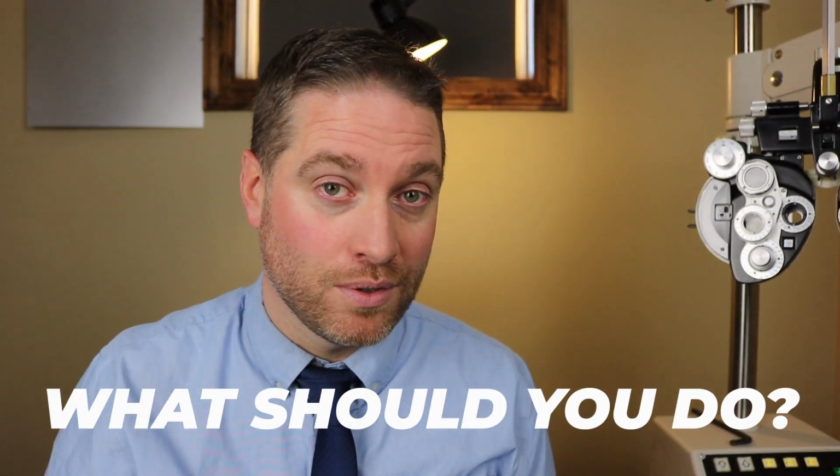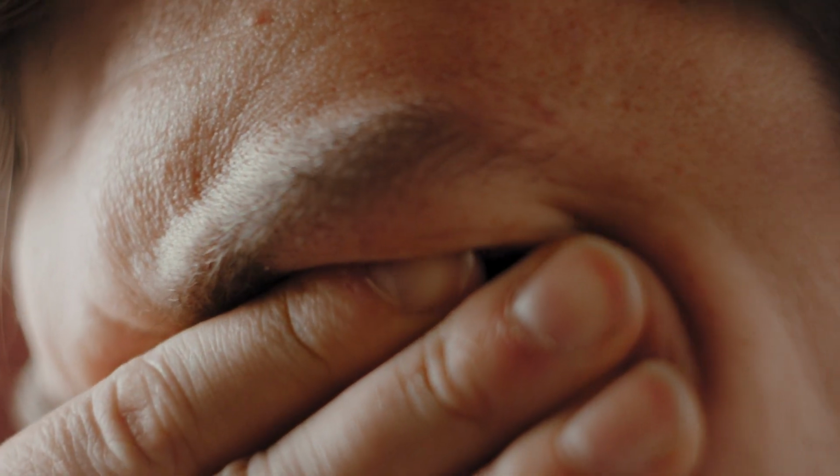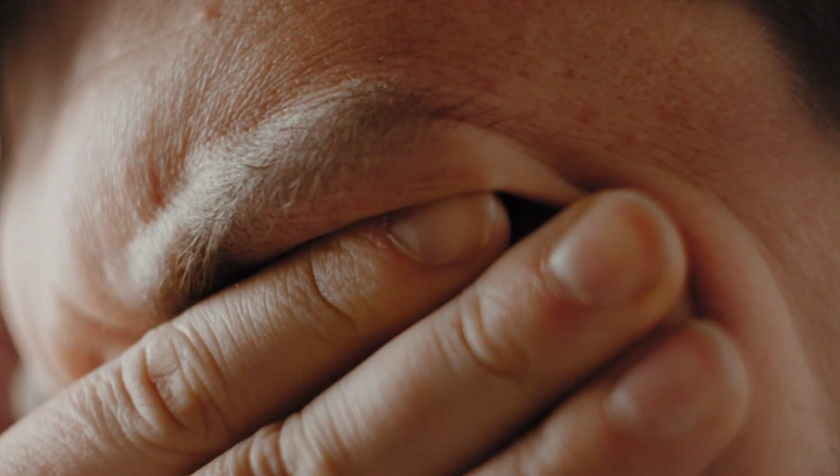Now, if you scratch your eye, what are the first steps that you need to do? First things first, don't rub your eye, especially if you suspect something flew in your eye, if you have a foreign body in your eye. If you go and rub your eye, you could be digging that foreign body into your eye, making the scratch even deeper or scratching more surface area of the eye. So remember, don't rub your eye.